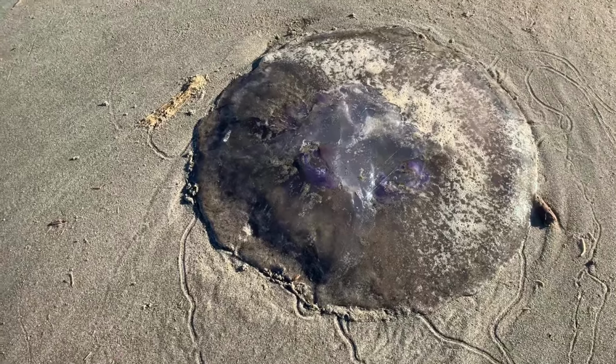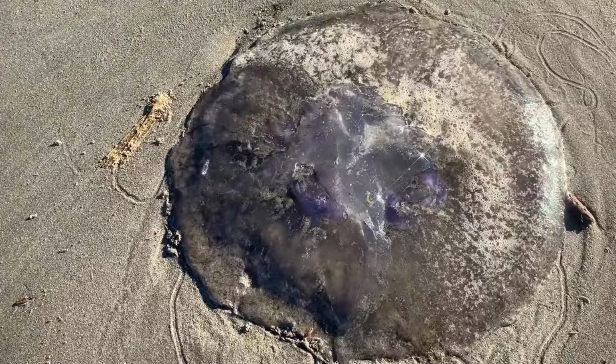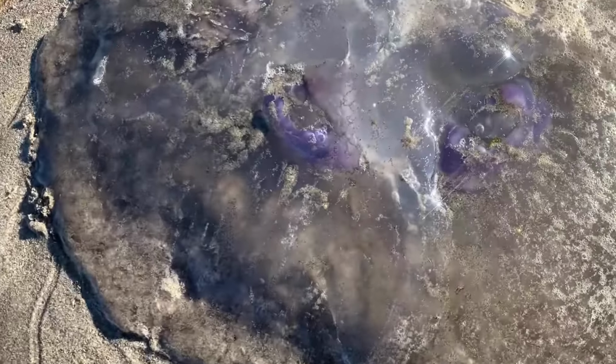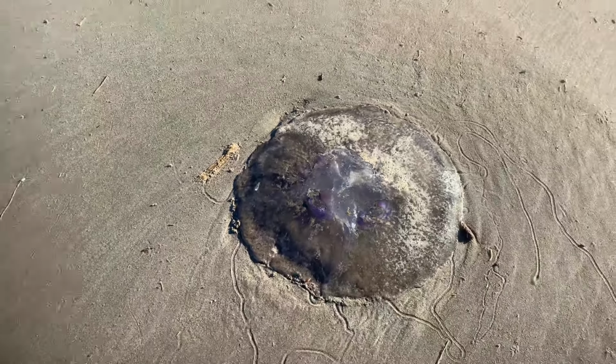Look at the size of that jellyfish. There's my hand. That thing's bigger than a flapjack. Look at the purple in it. That's the biggest jellyfish I've seen down here.